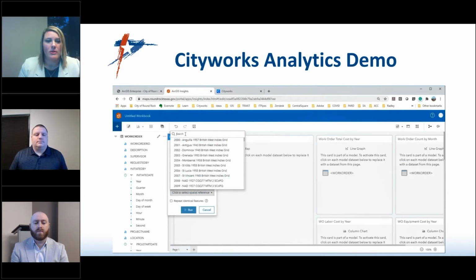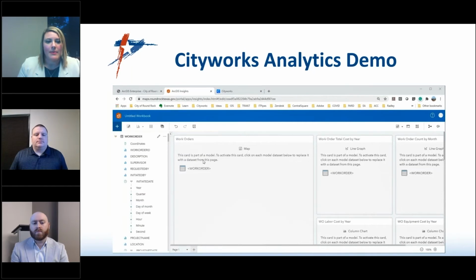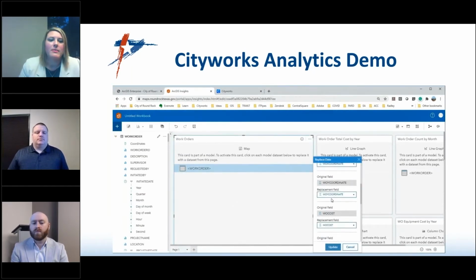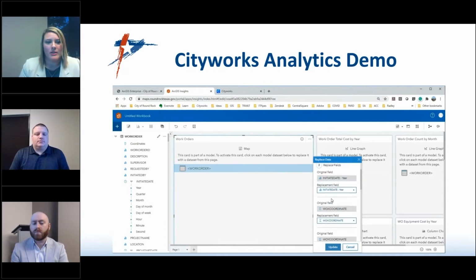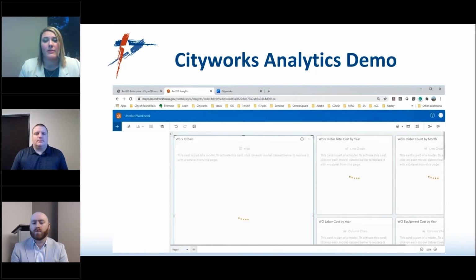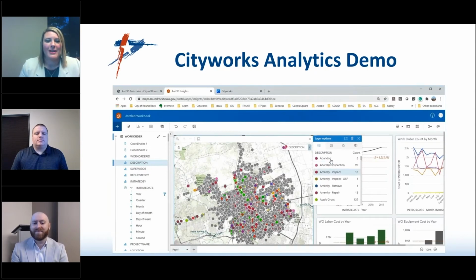And you can see the work order template here on the right-hand side. This template is what's created by Cityworks from that Python script. And the next step is to map the template's fields to your dataset fields. And because this was built by Cityworks, the mapping is pre-configured. All you need to do is select the work order dataset and check the field mapping and click update, and the cards will automatically fill with the data, like magic. You can make your own adjustments to the workbook, which we'll look at now.